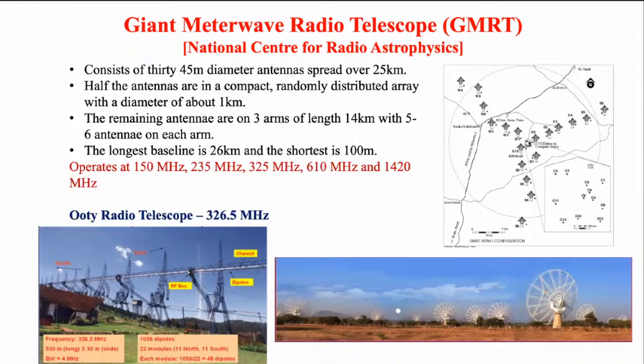The remaining antennas are on three arms of length 14 kilometers, with about 5 to 6 antennas in each arm. So the longest baseline this telescope has is 26 kilometers, and the shortest is 100 meters. GMRT operates in the meter wave region at 150 megahertz, 235 megahertz, 325 megahertz, 610 and 1420 megahertz. NCRA also operates a telescope in Ooty, the oldest radio telescope in the country, which operates at 326.5 megahertz. And this telescope is being primarily used to study pulsars.